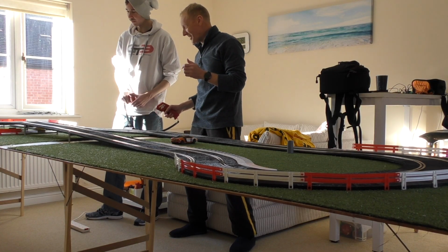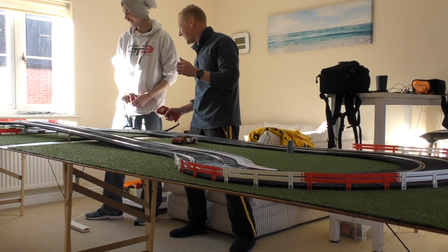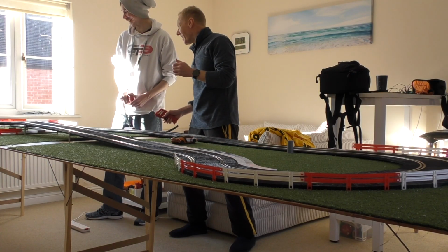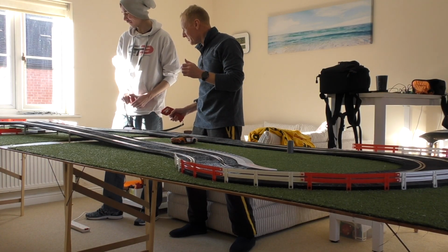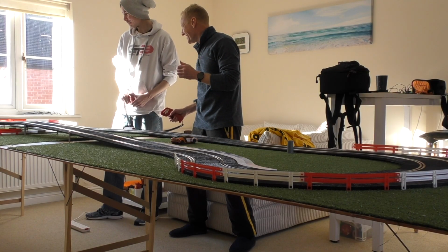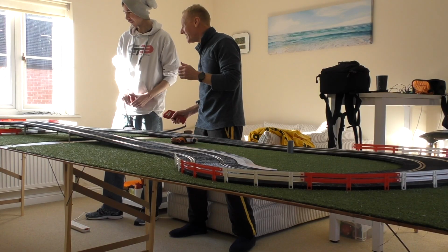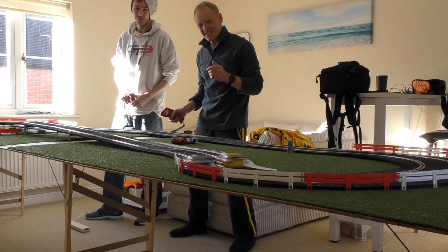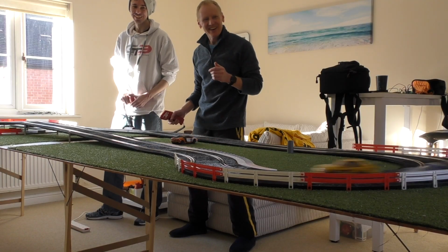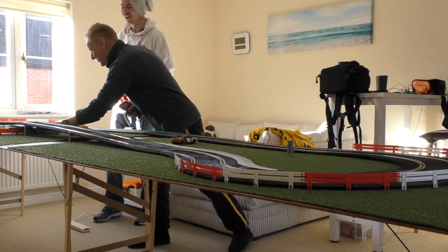It's how far you dare push it before you start taking your finger off the throttle. That's racing. Oh, come on! Flipping heck, this is close. Come on! Flipping heck, he's got me now. He's got me.